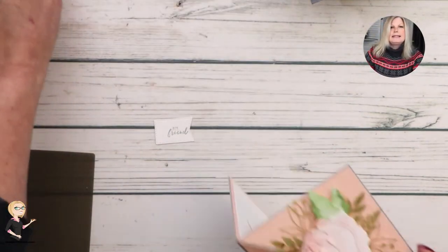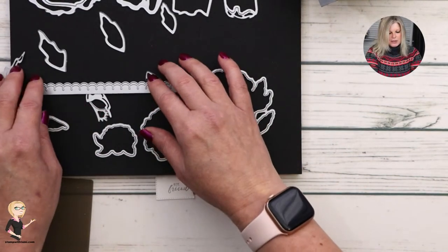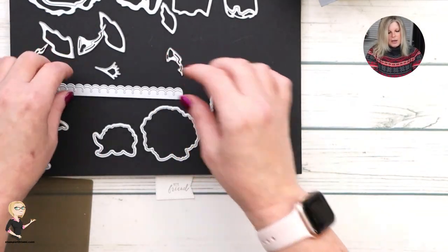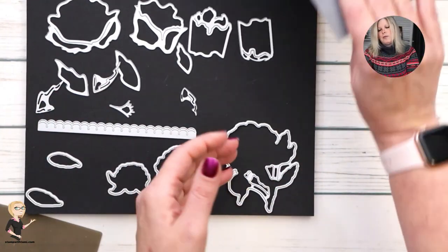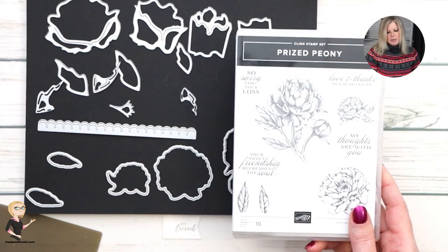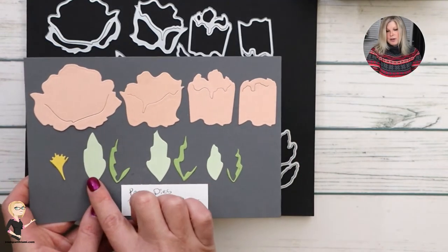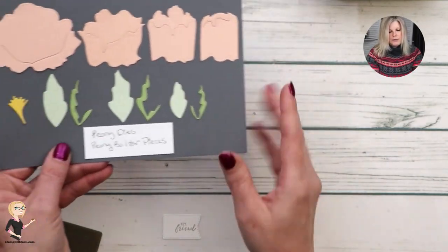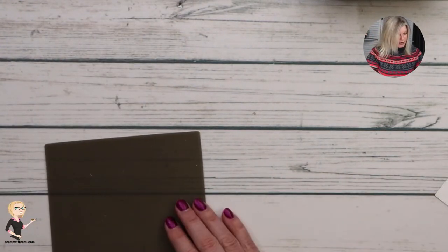And if you're popping in late, you might want to pop back to the beginning after this video. I'll show this to you really quick, but I kind of messed it up a little bit. So up top here, we have the builder pieces, a scallop, and then these cut out from the Prized Peony stamp set, the bottom ones, cut out the actual stamps. I've already done our leaves. I've already put them together, but you can go back and watch the first project to see how I did that if you were unsure. Then we've got the four pieces of the peony that we are now going to work with.